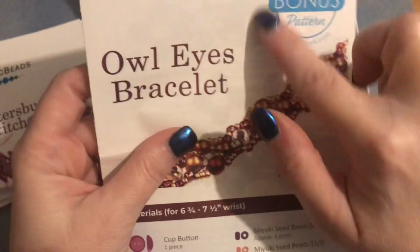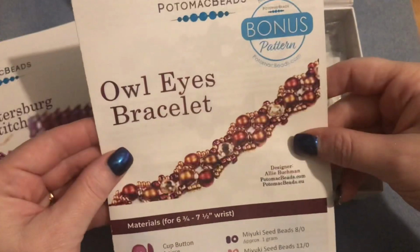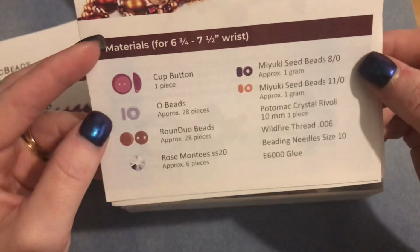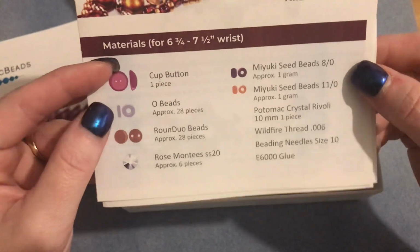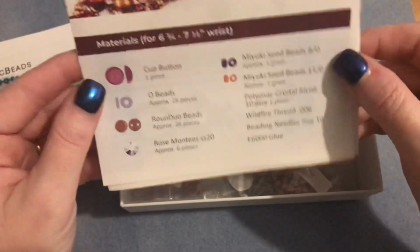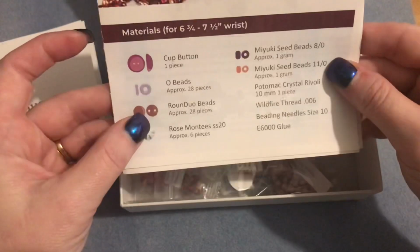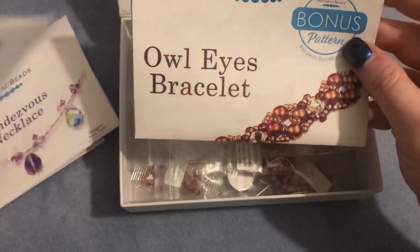This is our bonus pattern, and so you know it says need supplies at the top. It shows you that it's your bonus pattern, so these items are not included. However, you may have gotten some of these items in past or previous boxes, and it's usually things that they have included before, or like I said, you can always go to their website. They have everything available there. So this is not really that many supplies. Not everybody, I don't want to say that, but a lot of people do have seed beads, and so you're already down 2 items. You just need to have 4 more, and some people may have some round duos in their stash. But anyway, I love that they give you these patterns.